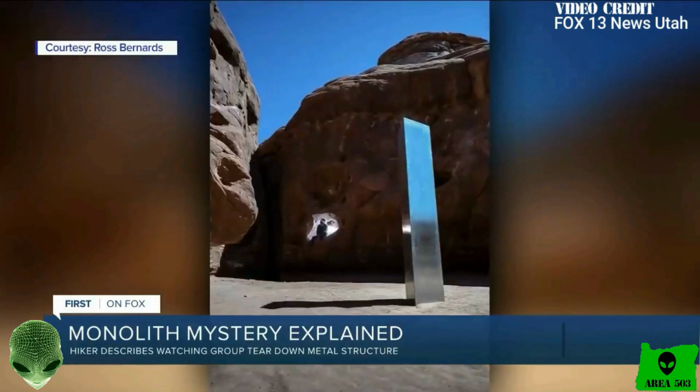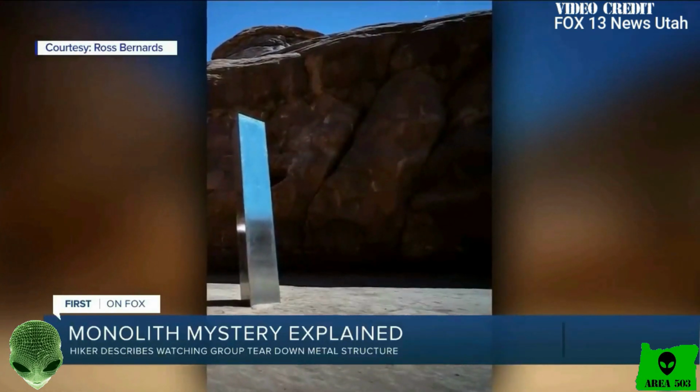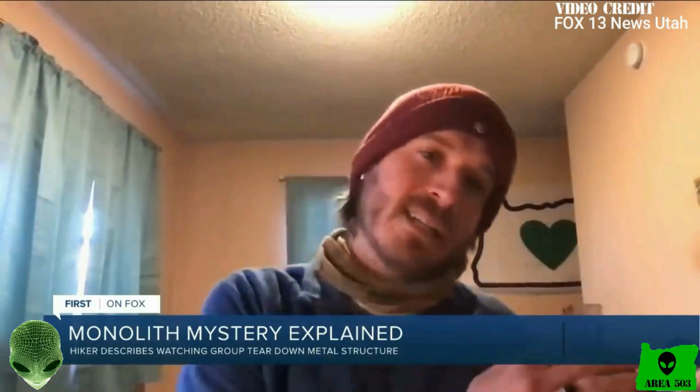They ended up with the monolith all to themselves for about an hour for nighttime pictures, until some other visitors came walking up. There's 4 of them. 2 of them stand back, 2 of them walk forward and walk up to the monolith and start pushing on it a little bit. And then one of them turns to my friends who are a little bit further up the canyon next to it, where I was a little further back, and said, hope you got your photos, and then just gave it a couple of big pushes, and it just leaned over. And that's when the rest of them came up, and all 4 of them pushed it over to the one side and then pushed it back to the other side, and it just fell straight onto the ground.